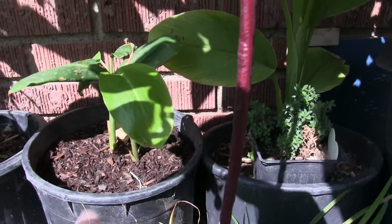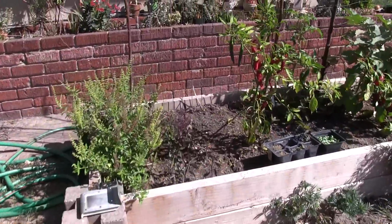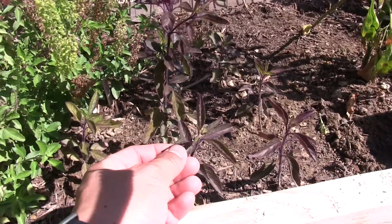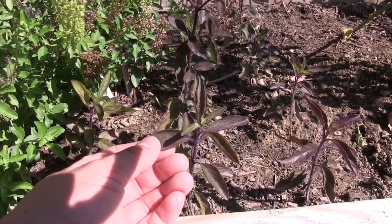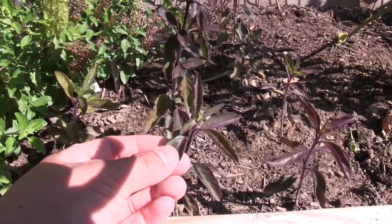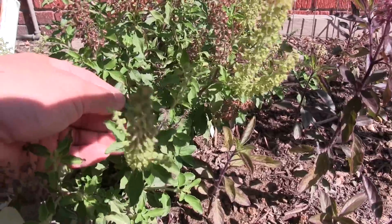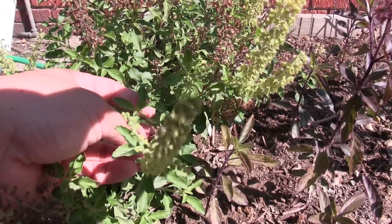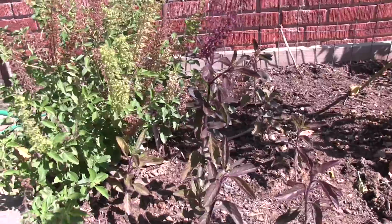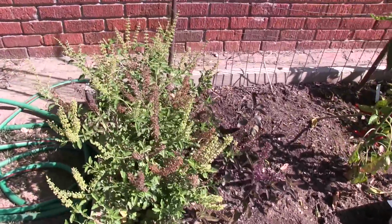Cardamom. Cardamom's a spice, so that's not a mint. Okay. Here are some more herbs. This is a Krishna tulsi, or purple sacred basil, and this is a Rama tulsi, also known as Thai holy basil. And you guys, if you've seen my videos, you're very familiar with that, but I wanted to include it in the tour here.